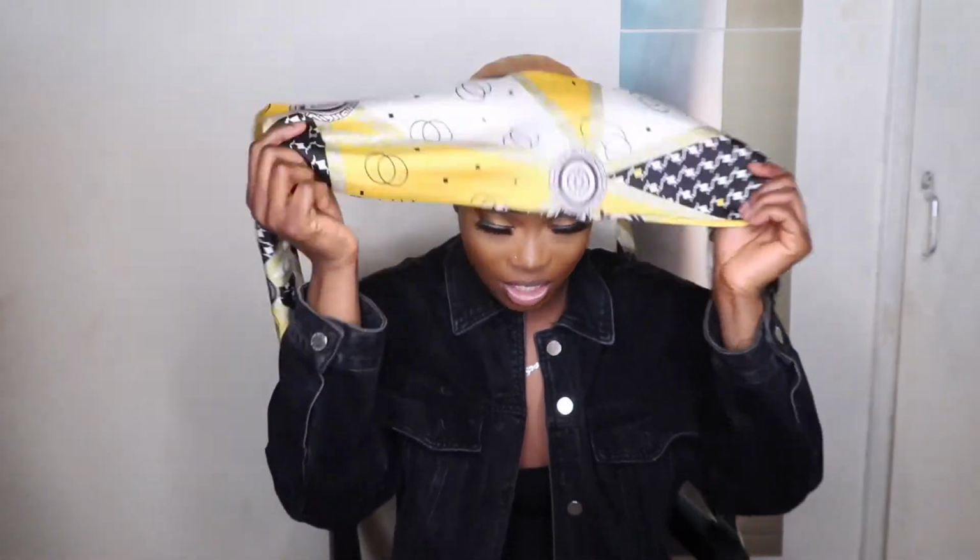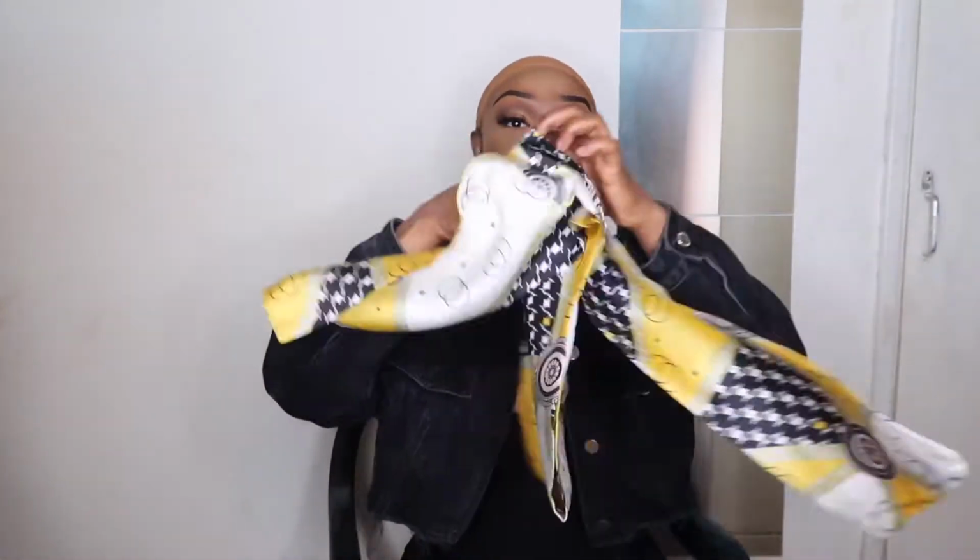Guys, just to say that yellow is my color. Oh my God, look. Sweetie, black queen. This color is absolutely popping. Look at me. This color is so me. It looks like a bandana sort of. But yeah, they gave me a scarf. I actually like this. This is such a pretty color as well. So they gave me these two.